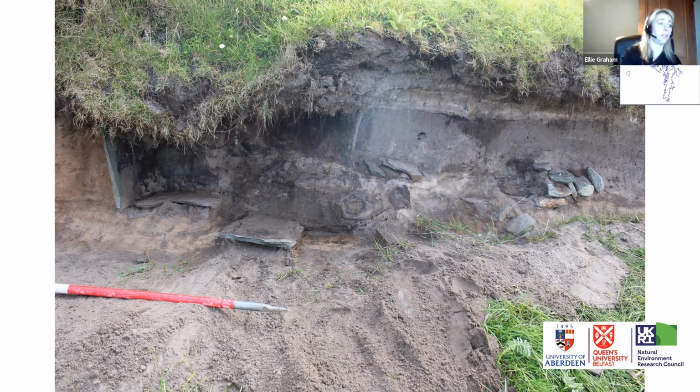Clearly not funerary and very definitely not prehistoric. But it's a bit of a mystery, really. We've had a few suggestions. Someone thought cold storage, like underground storage without refrigeration, particularly with it being the shop.